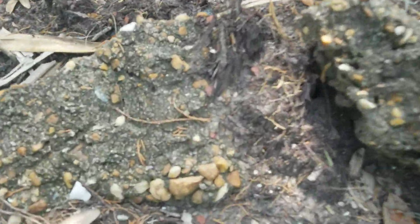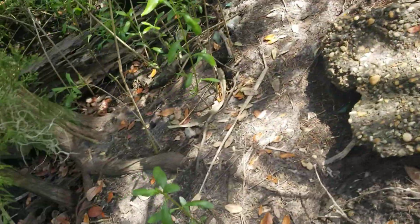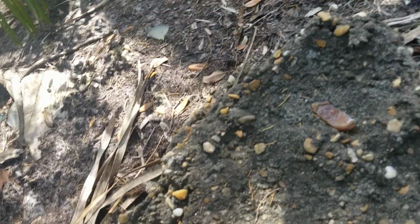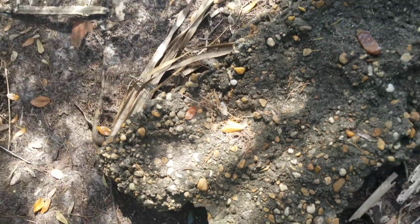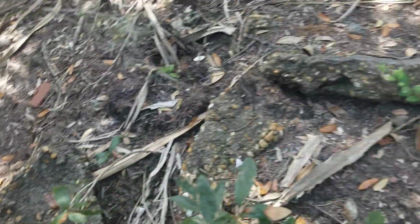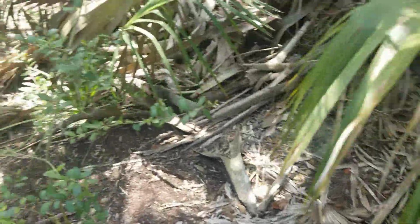You can see this is, that's how old this concrete is. That's when they used to use everything. But nowadays when you use concrete, they use a certain kind. They don't use just whatever.